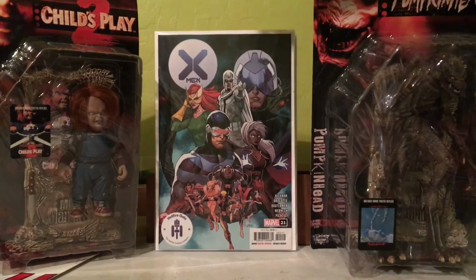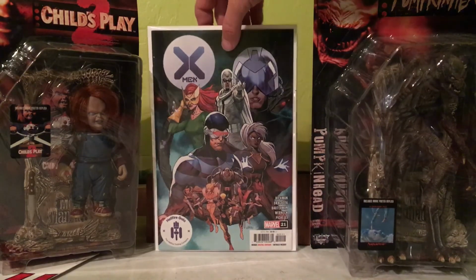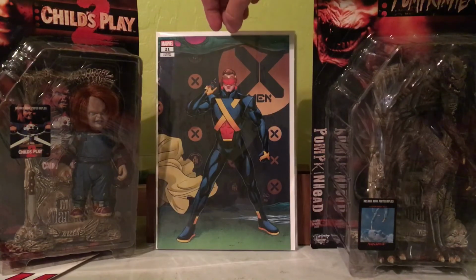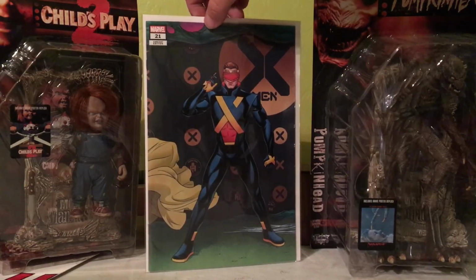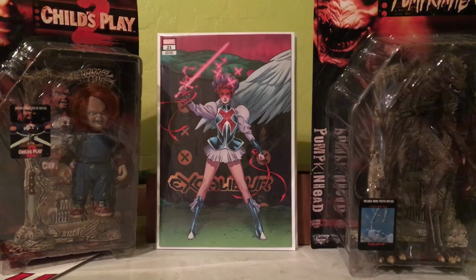X-Men 21. This is the last issue of the Hickman run. They're going to be rebooting it with a number 1, and can't not buy more than 1 issue of a series, I guess. This is the Russell Dauterman Hellfire Gala connecting cover. I'm going to try to get all of them. And the other one they had this week was Excalibur 21.